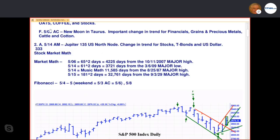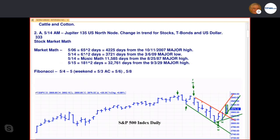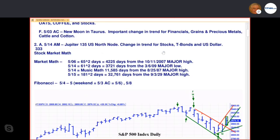next big date. We do have the market math here. This is a Gann thing where we square the number of days from a major turn. For example, May 6th was 65 squared days. That's 4,225 days from the October 11th, 2007 major high. That was the top in '07 before we went into the big meltdown.